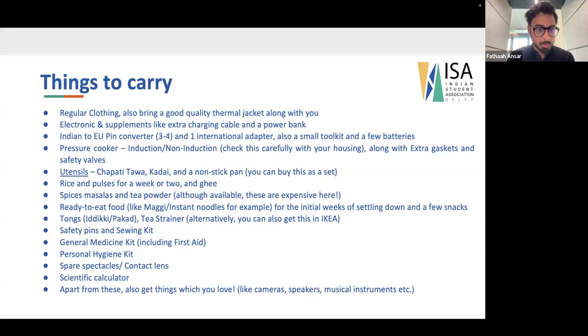So moving on, sewing kit, I'm not sure if you fancy that, but definitely for buttons and things like that, I think it helps. Although I've never really broken a button in the 3 years I've been here. And medicine kit, definitely very subjective. Again, depends on your medical conditions and what you have. But a general kit in terms of having bandage and some Neosporin or some antiseptic and some paracetamols just to have that handy does help.